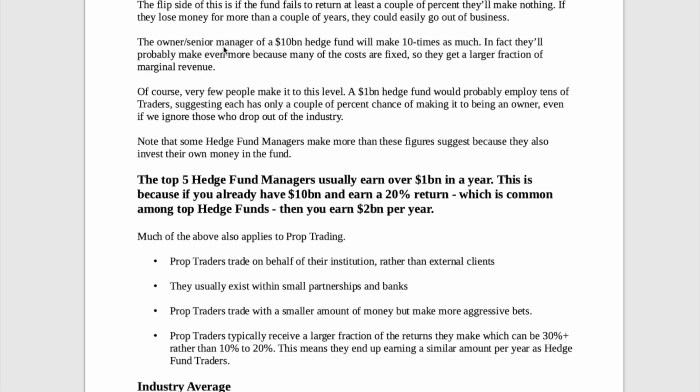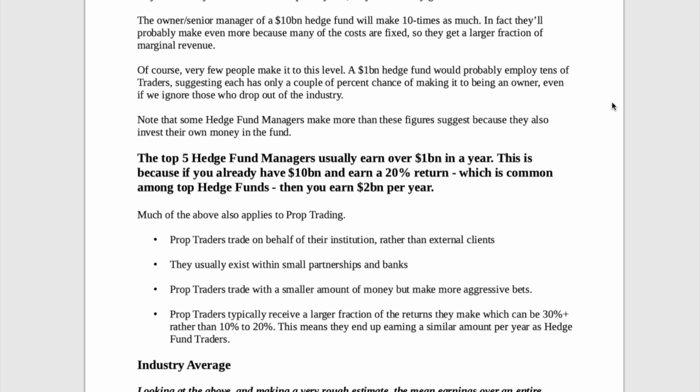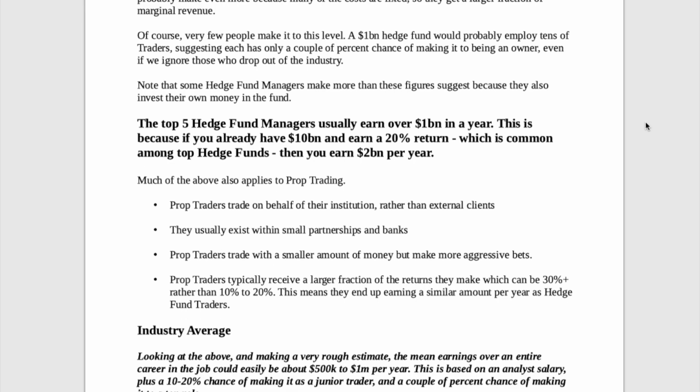The owner and senior manager of a 10 billion hedge fund will make 10 times as much. In fact, they'll probably make even more, because many of the costs, as mentioned earlier, are fixed. So they get a larger fraction of the marginal revenue. And of course, very few people make it to this level. You'll always hear about those that do, and they're all over the news, famous names.